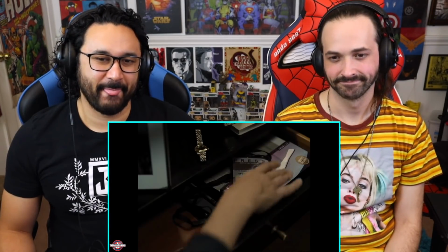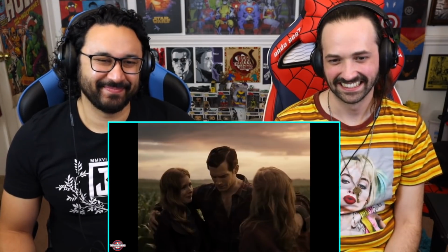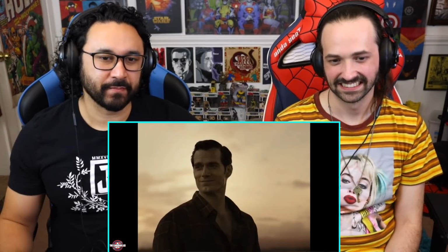Lois Lane has a pregnancy test kit on a drawer. And at the end of the film, Bruce congratulates Clark as well. Congratulations, by the way. Now, Zack Snyder has confirmed that Lois and Clark are indeed having a baby. Zack had planned that their son would be born without any powers, and eventually become the new Batman.